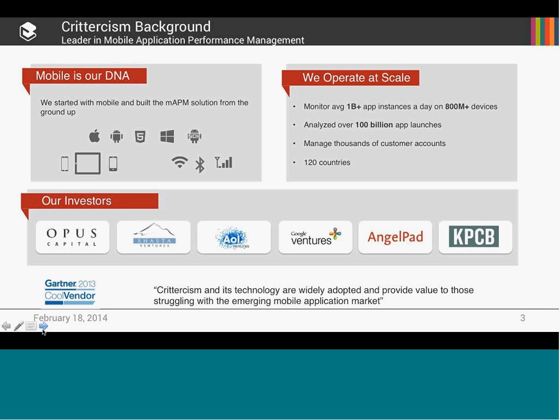Companies turn to us in order to improve their mobile app revenues, improve the quality of the brand associated with their mobile apps, and reduce operational expenses by reducing the time to find and fix problems. At the end of the day, we're out there to help development teams focus on building their apps and spending more time shipping features and less time getting bogged down in bugs. We're funded by some of the top-tier VC firms, including Google Ventures and Kleiner Perkins, and have been recognized by folks like Gartner for the technology that is providing value to those with mobile apps.